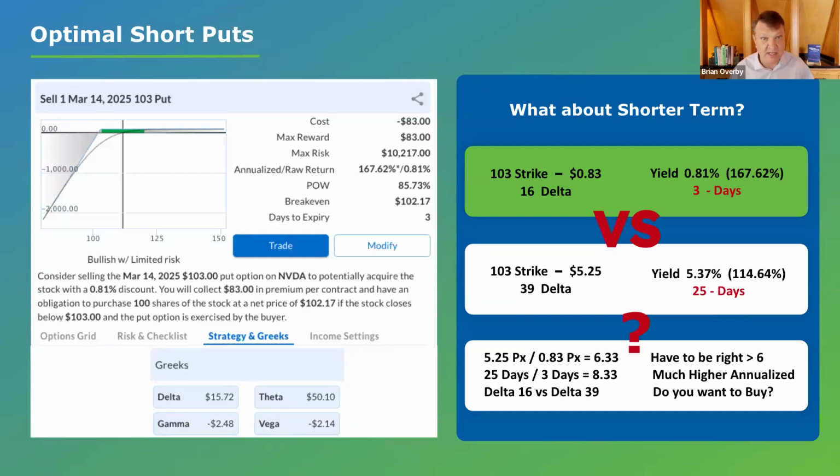You might have closed out the put and said, I'm going to buy to close and not accept that assignment. You'd have a loss on the put, but you could have done that. That's an alternative. Just like you could sell the stock if you're worried about the downside on the stock.